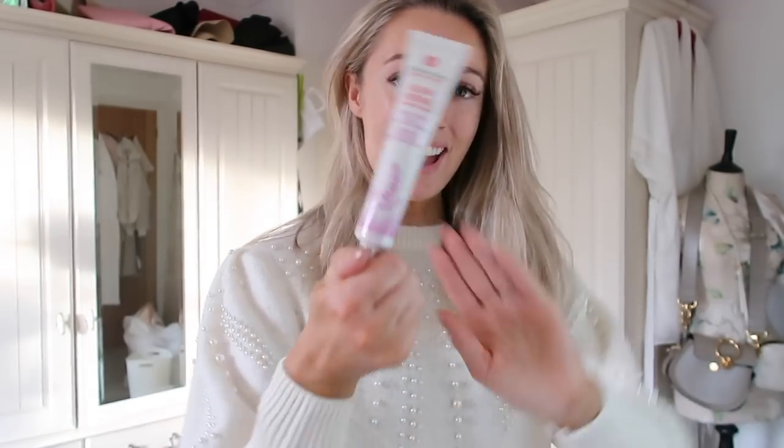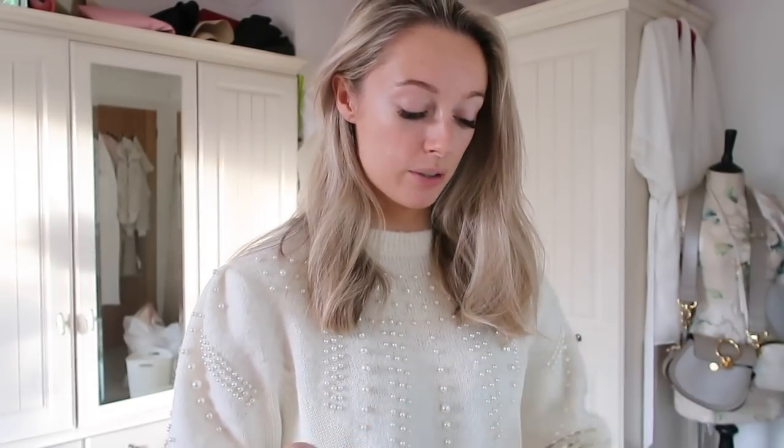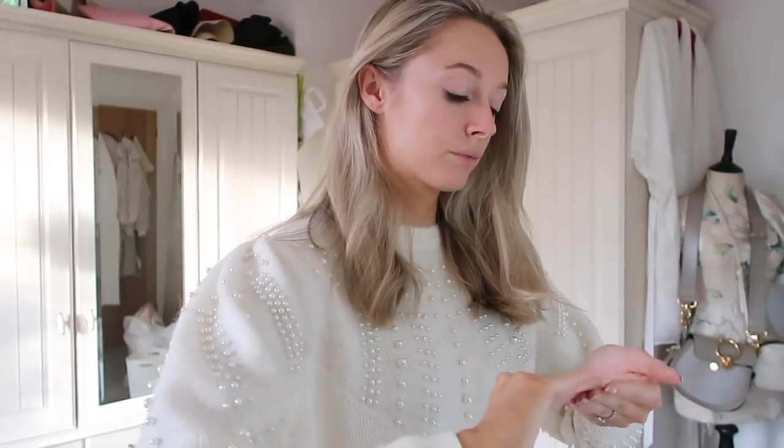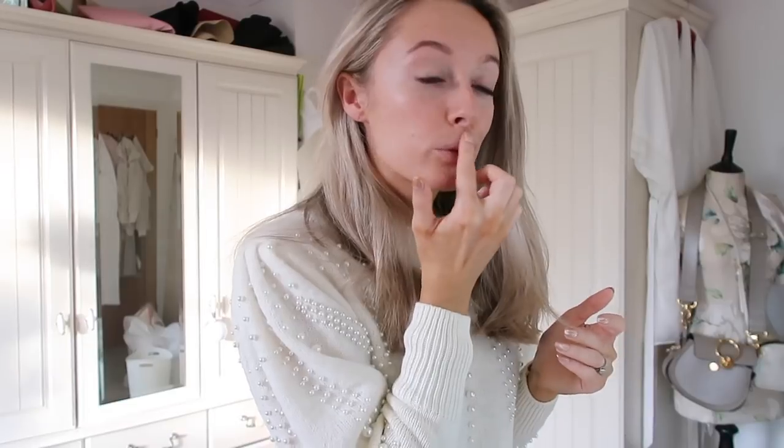This is the illuminating glow cream. You could use this as a base. It looks like this, but I like to use it as a really lovely natural highlight. So just taking a tiny bit on my finger here onto the areas where I want a really lovely natural glow. So I take it under my brow bone, on top of my lips. It really is that kind of healthy, juicy.